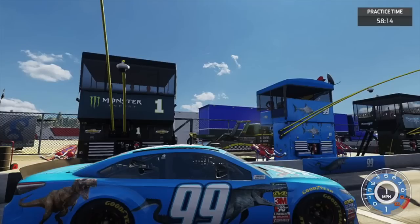So this is the blue shark car I showed in the last video I made on modded custom cars, but we didn't get to see the right side of the car, and as seen on your screen, it has dinosaurs. The pit box is also modded with the animals on the car, and all around it looks really good.